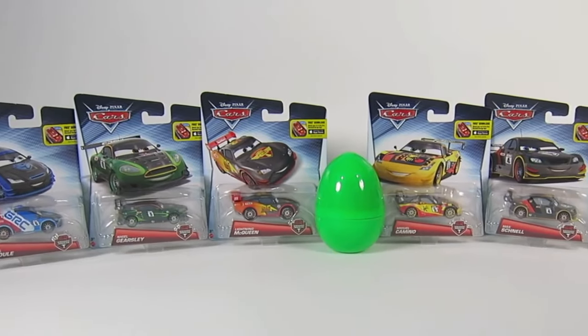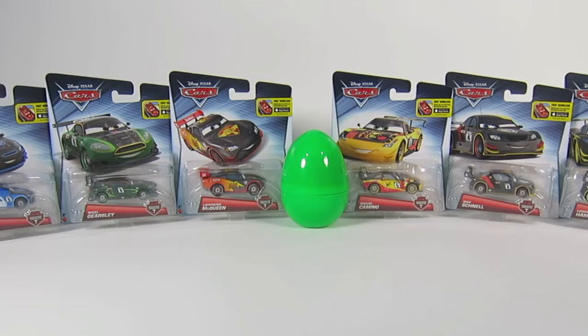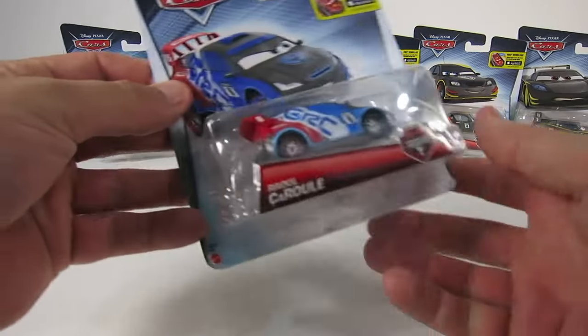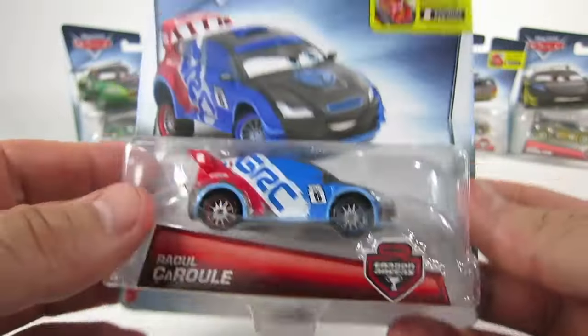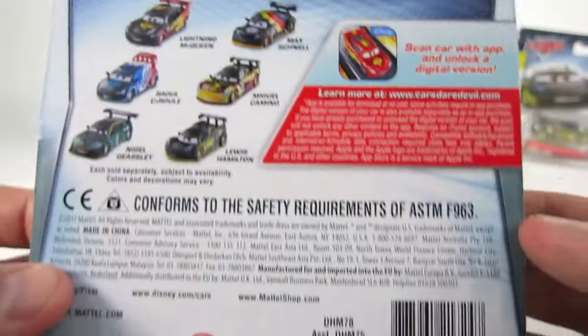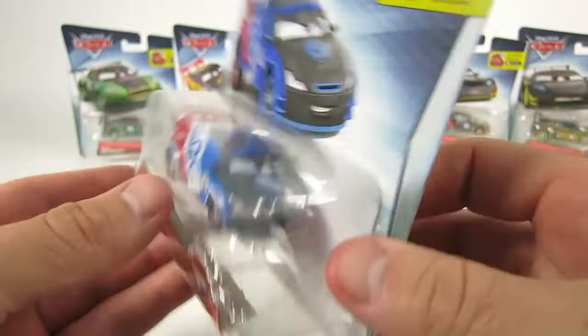So just like the really cool metallic racers, ice racers, and neon racers, now there are these really cool carbon racers. They have what looks like a carbon fiber body, and they look really awesome. So let's check out Raul Sarul. These racers are from the TROC, which is the Transcontinental Race of Champions. And they're all 1:55 scale diecasts made by Mattel.